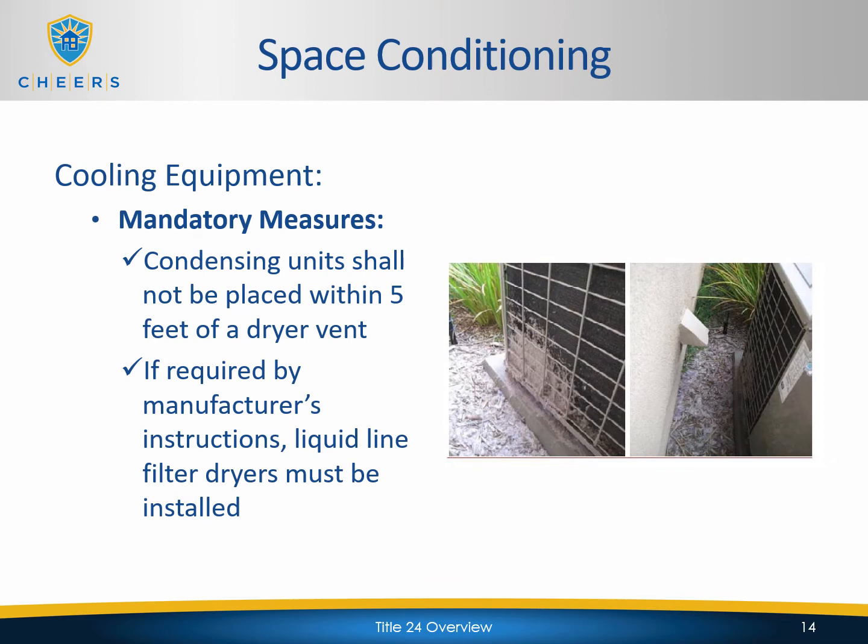Condensing units shall not be placed within 5 feet of a dryer vent, and this is to prevent buildup of lint on the condensing coil. The condensing coil needs to have air move freely across it to remove heat from the refrigerant, and it can't do that if it is blocked and plugged with layers of dryer lint. And then if required by the manufacturer's instructions, a liquid line filter dryer must be installed.